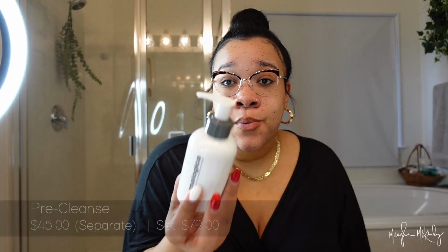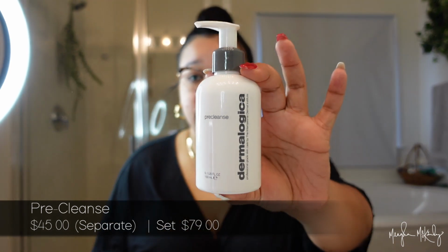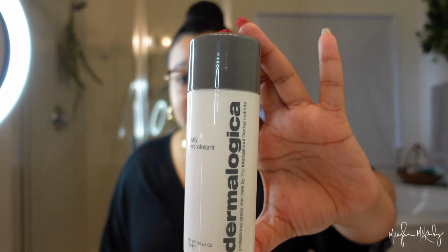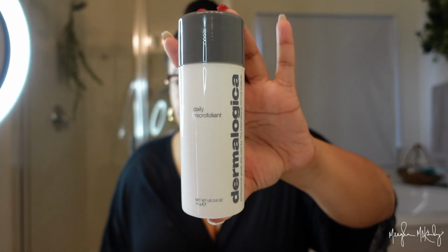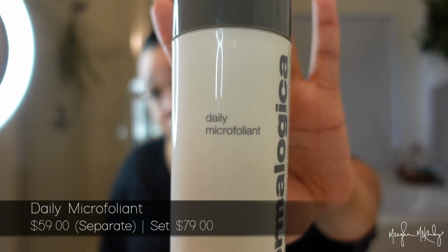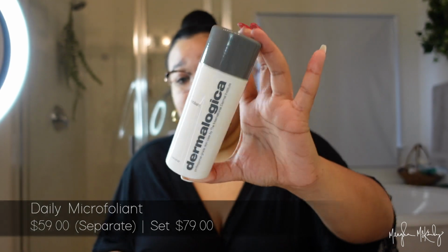So, for my everyday skincare routine, I usually use Dermalogica both day and night. It comes with a pre-cleanse. Comes with a daily microfoliant. And I'm gonna insert the price on the screen because I don't wanna quote you all wrong, and I'll let you know how much the set was.